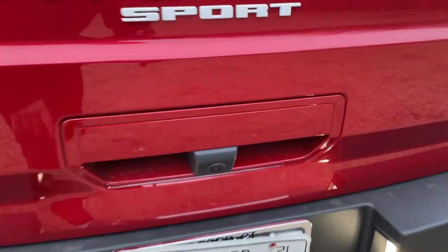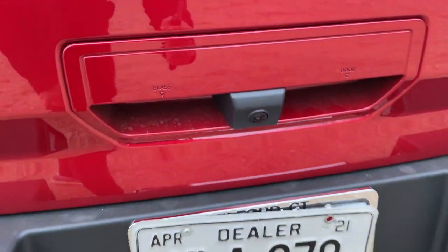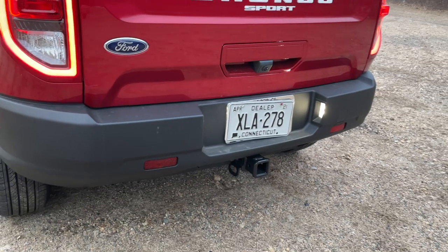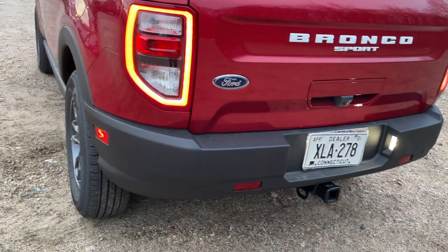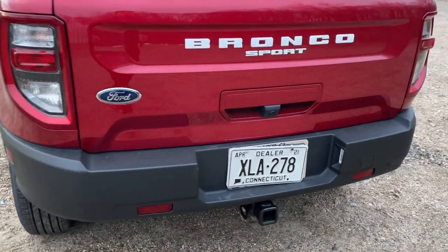And of course, if you want to open the tailgate, you click on the button right here. Here is the backup camera, and the bumper is going to be finished in flat black. There's, of course, the tow hitch right there, and here is a reflector, and there's going to be a side marker that has a light inside of it. Let's go ahead and open the tailgate.